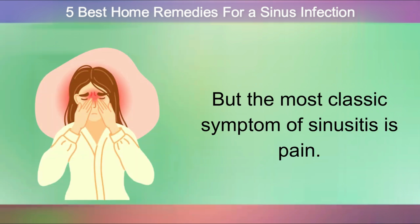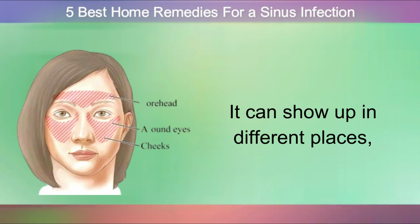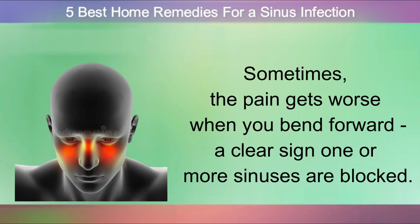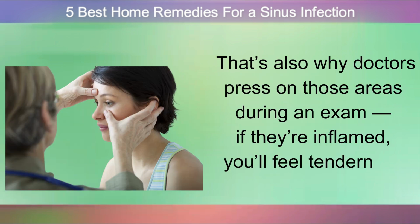But the most classic symptom of sinusitis is pain. It can show up in different places. You might feel pressure behind your eyes, pain in your cheeks or jaw, or a dull ache in your forehead. Sometimes, the pain gets worse when you bend forward, a clear sign one or more sinuses are blocked. That's also why doctors press on those areas during an exam. If they're inflamed, you'll feel tenderness or sharp pain.